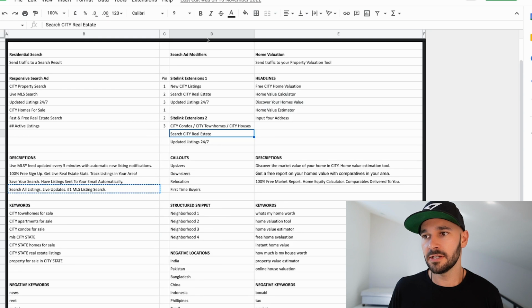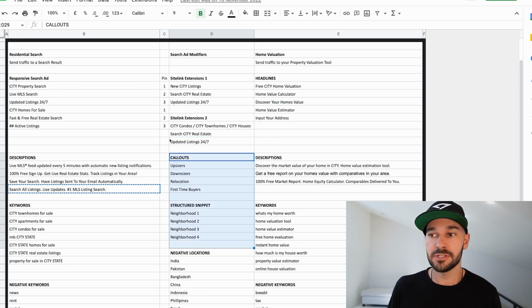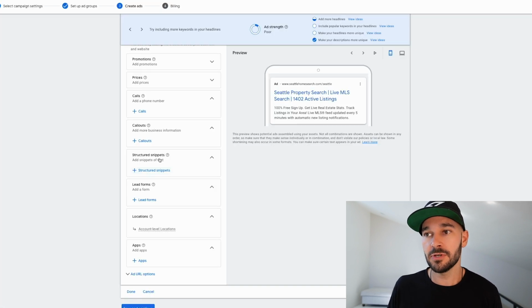So I have those in here, like structured snippets and callouts. So like for Seattle, for structured snippets you put a bunch of neighborhoods that are relevant. Callouts, you just put upsizers, downsizers, relocation, first time buyers. You're calling out potential words or buzzwords that people might use. And so you can go ahead and add these in.